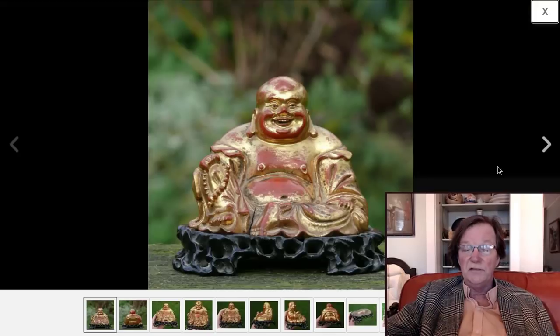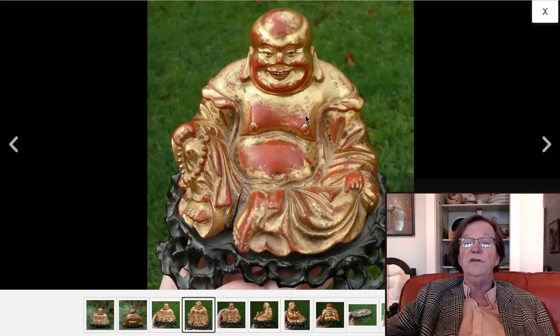All right, and then this was one of my favorite things. This was a red and gilt lacquer seated Buddha. And what I really liked about it was the face of the Buddha. He was extremely happy looking. This was a great face. Beautiful detail around the eyes and the lips and so forth, and done in the same manner that you see in the porcelain examples of the seated Buddhas. This one was carved in wood. I thought it was just absolutely great.